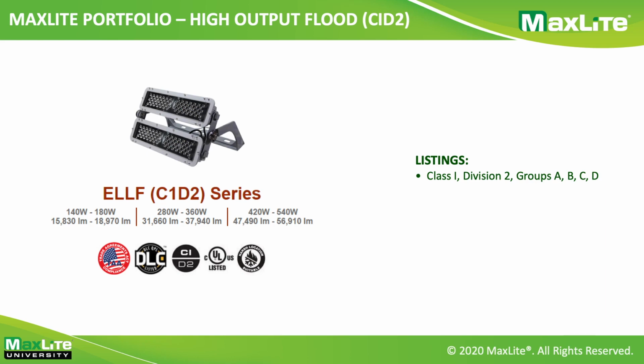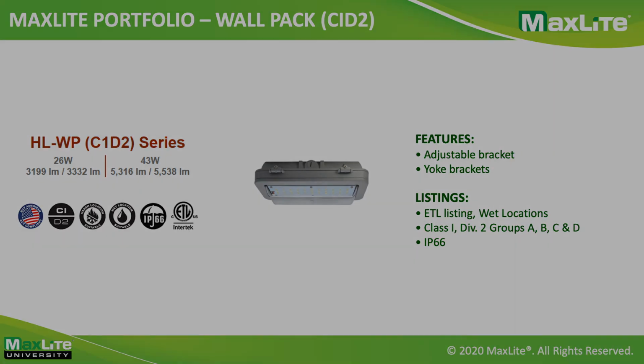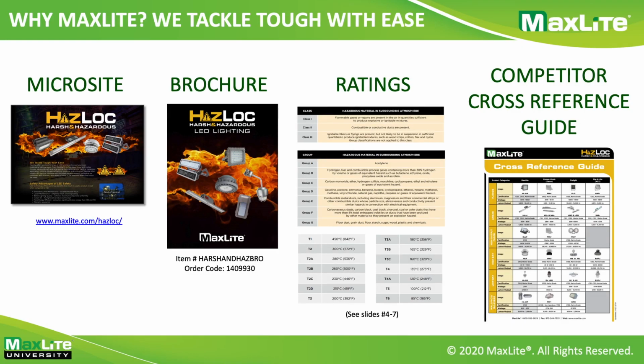And last but not least, we have our wall pack C1D2. This is available in 26 watts and 43 watts. Goes up to 5,500 lumens. IP66, Class 1 Div 2, ETL listed for wet locations under UL 844 requirements. So it is a hazardous location fixture, and it has available as accessories an adjustable bracket and a yoke bracket to facilitate the mounting. So this slide is the last one that's covering our product portfolio.